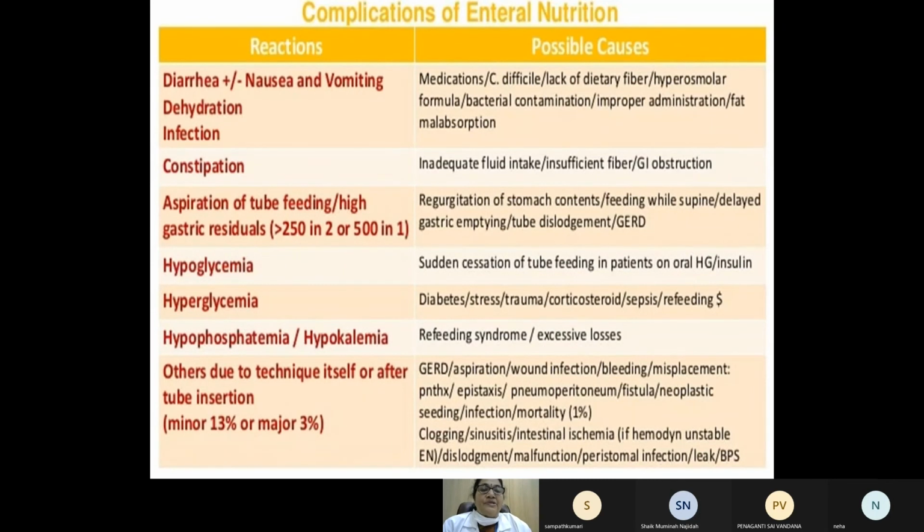And sometimes we observe symptoms like constipation. It may be because of inadequate fluid intake or insufficient fiber intake or GI obstruction. And aspiration of the tube feeding or high gastric residual volume, more than 250 ml twice or 500 ml once. Causes include regurgitation of stomach contents, feeding while supine, delayed gastric emptying, tube dislodgement, or GERD.